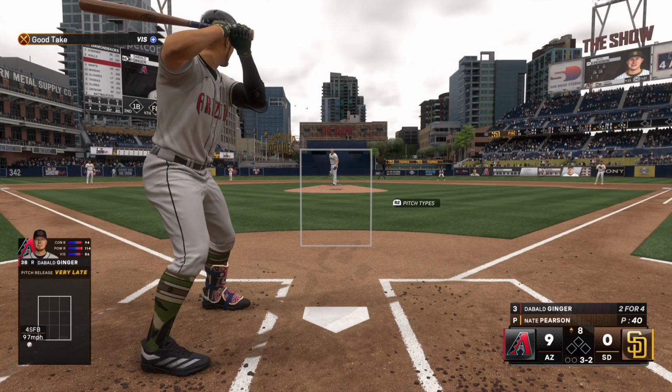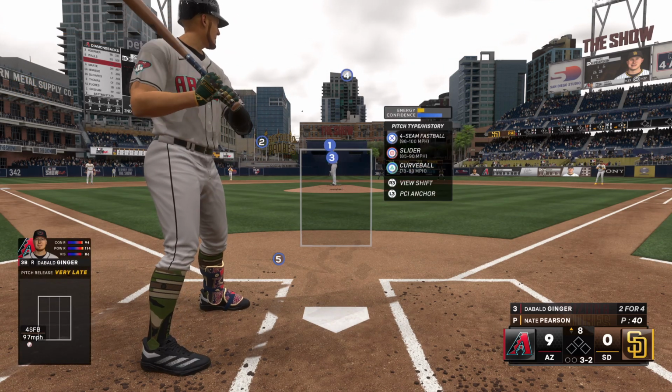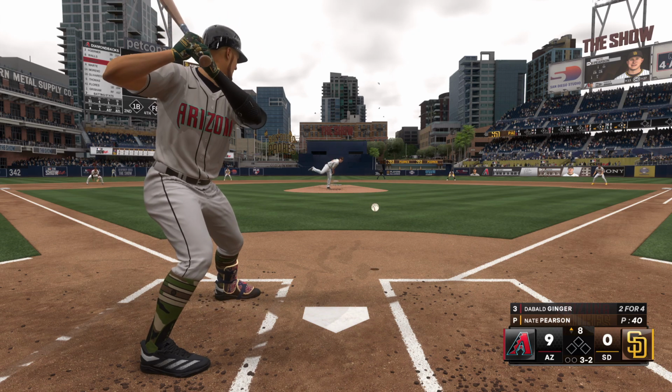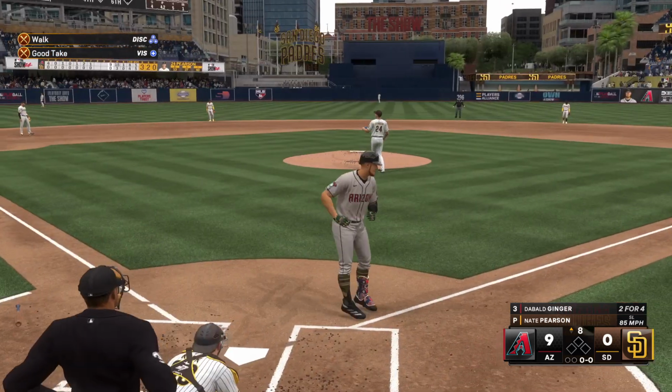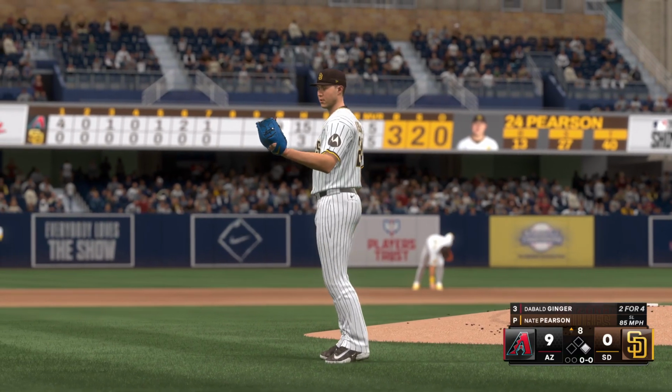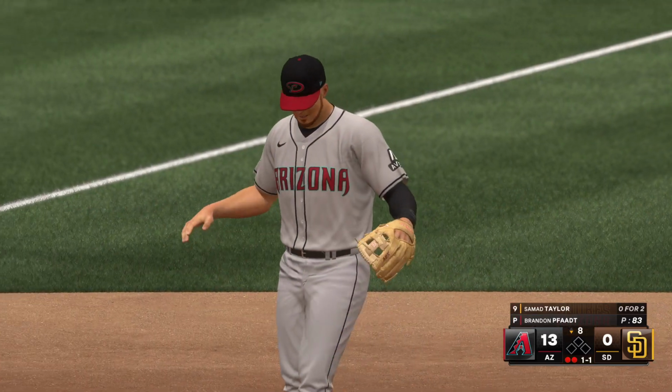It's a full count now with the bases empty. Let's see what we can do with a payoff pitch. Is he going to change it up off that four-seamer? He sure does. Slider low and away, taken for a ball, and it's first base for free. That's 3 games in a row now with a walk, if I am not mistaken.